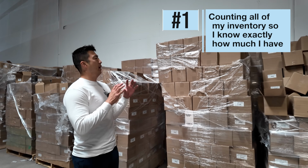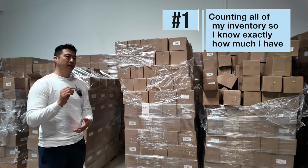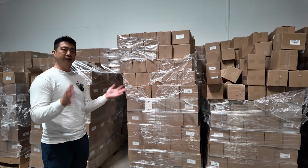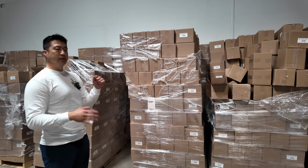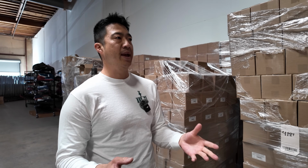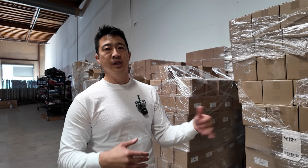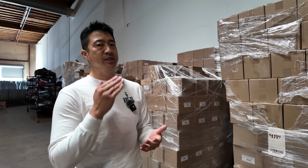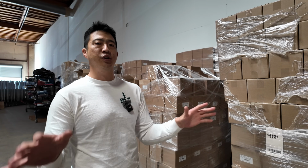So right now I am super psyched because I know literally per piece how many items that I have, and it makes me so excited. Essentially, one time I got an order from a supplier that was 6,000 units short, and it made me realize I need to count every single item right when it comes in. So now in our receiving area, when a supplier drops off stuff, we count literally every single piece, and it's brought me such a huge peace of mind.